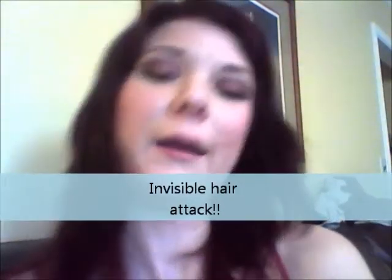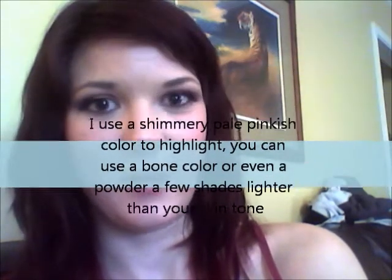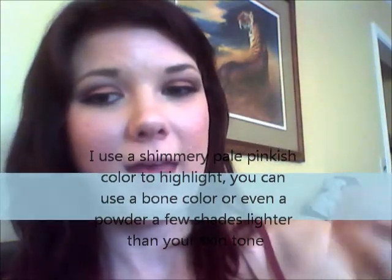So first things first, highlighting. You use a lighter shade, a shade that's significantly lighter than your foundation color, but not bright white. You don't want to be ridiculous about it. What the highlighting does is it makes the area come forward. It makes it come off the planes of the face.